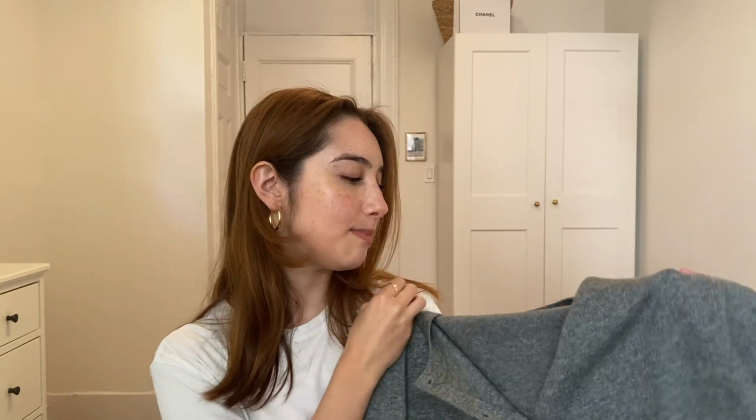Like I mentioned earlier, for the transitional part of the season, you can just throw a cardigan on over a white tee and that'll keep you warm throughout the day. But yeah, pretty self-explanatory. This one, and I will link everything below, I got at Target recently, and it's so soft. I think the quality is really nice and Target's very affordable, so I was really happy to find this. But yeah, a cardigan in your choice of color is really great to have.